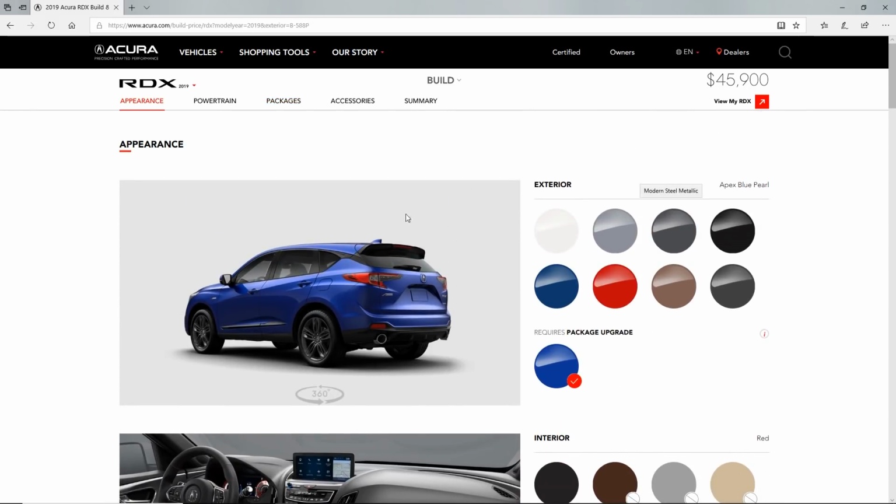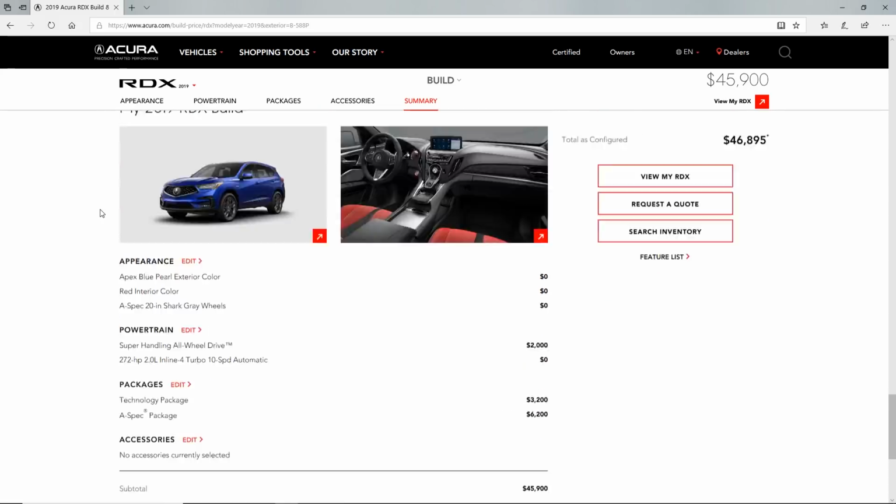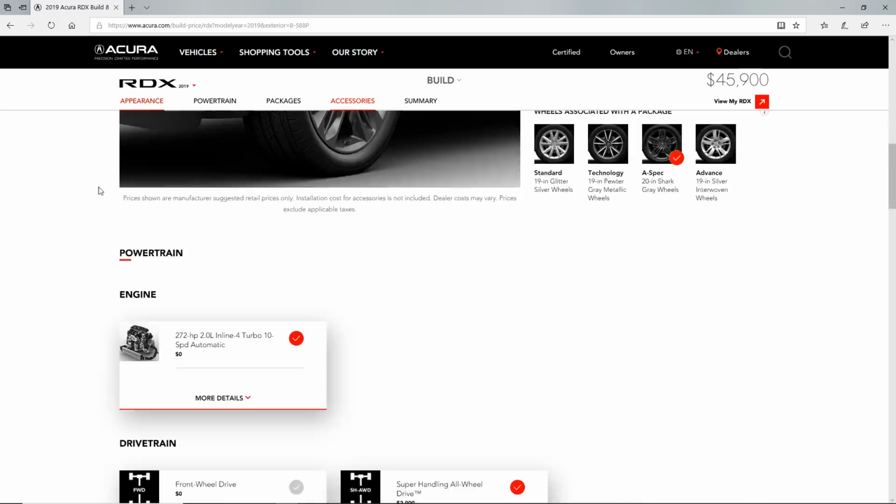So when you get a chance, of course, I'm kind of rushing through this. Go ahead and go on the Acura website and explore and enjoy, and you can see all of that. Just wanted to kind of update you guys on the 2019 Acura RDX, what it'll cost, and you guys play around with it, have a little fun.